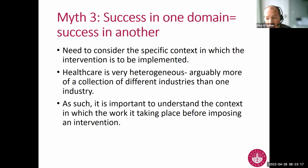And actually healthcare is incredibly heterogeneous compared to lots of other industries. And I would actually argue it's more of a collection of industries than one specific industry. So that's why it becomes even more important to really understand the context in which the work is taking place in healthcare before we impose an intervention that may not work. Maybe it's effective in one domain, but it may not work in another.